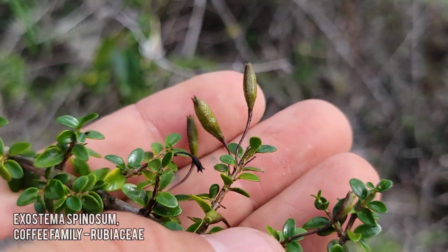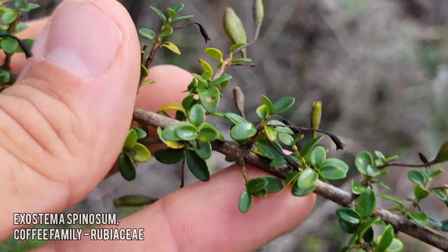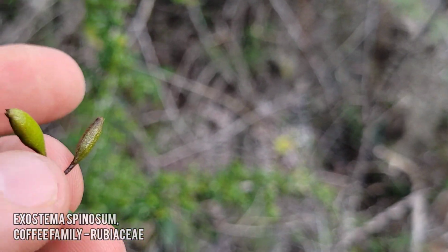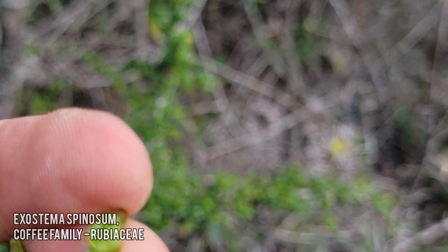There's the little fruits. You like the fruits, huh? You like the squishy fruits? I don't know, maybe these, you know what, these might be the unopened flowers. Crack one open. No, it's a fruit.